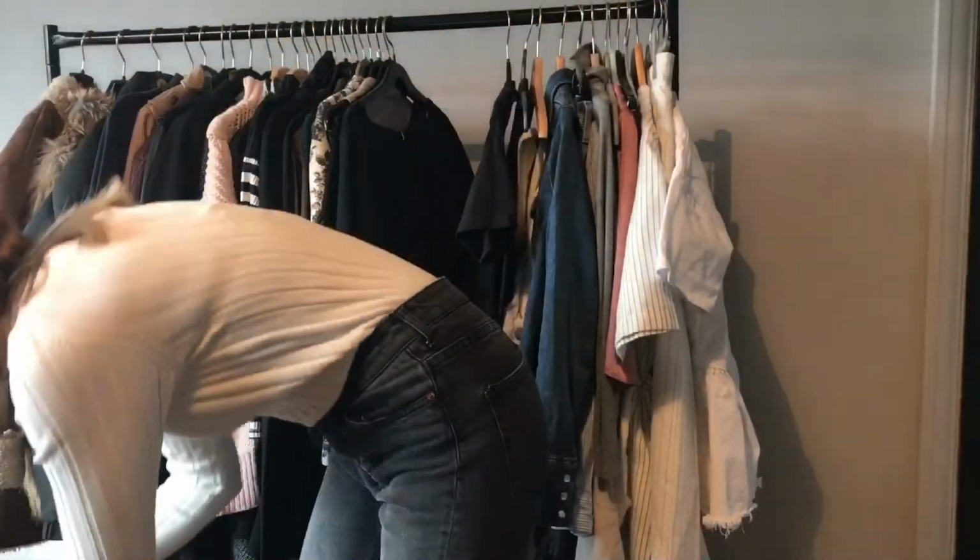So that's the next level. If it is wearable, would someone else want to wear it still? Is it still a current piece, or a staple, that people may want to buy from me? So I'll have a look and see whether that will go into the next pile.